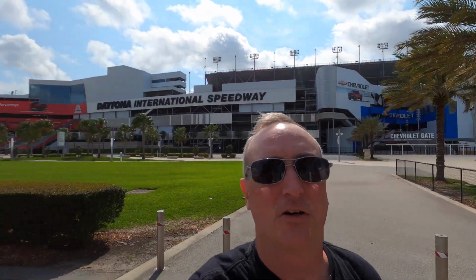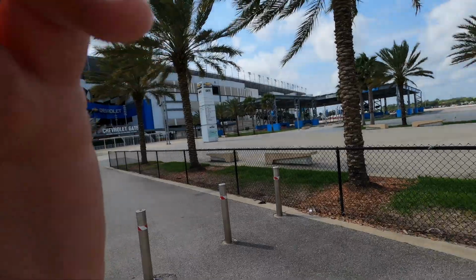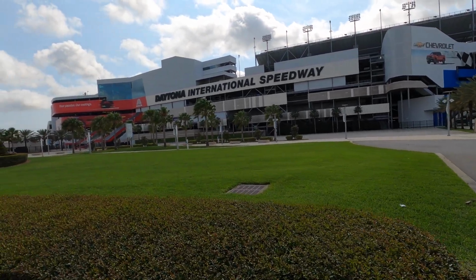I apologize for the crazy wind, y'all. There's nothing I can do about it. It's blowing up a storm later today, but this is the culmination of the beach track. You've probably heard of Daytona International Speedway. We've got a giant flag. There's the Chevrolet gate. You can deal with the wind. All 9 million Jeeps are parked over there. They all really want me dead because of my sticker. And yeah, that's the culmination of the beach track and this super speedway here in Daytona Beach.